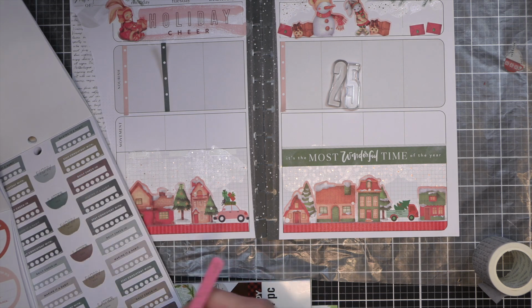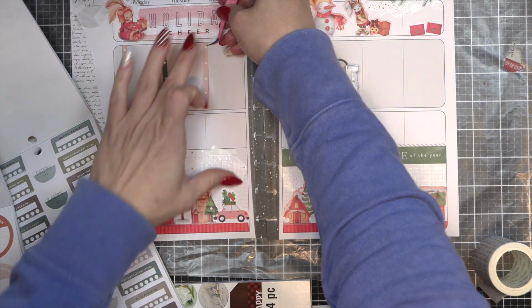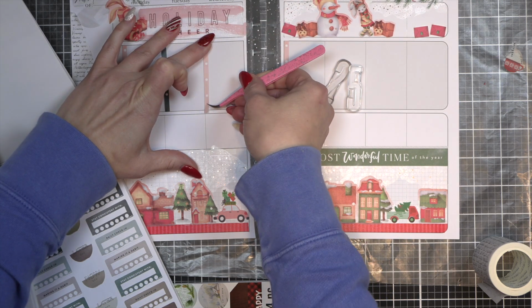I told you guys in my washi unboxing video I was super excited about this vertical text washi, and oh my goodness, you guys, I love it. I'm going to be using it on everything, I can tell.